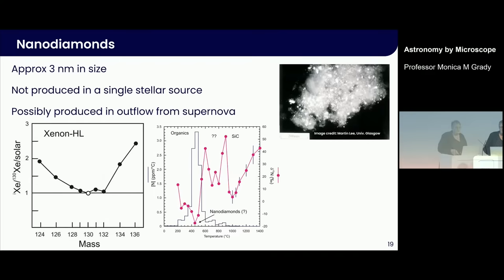So the other type of material that we've got are these nanodiamonds. They're only 3 nanometers in size. And they've got xenon associated with them, which has got a lot of the light isotopes down here and a lot of the heavy isotopes. There is no known astrophysical process which can produce a pattern like this, all right?